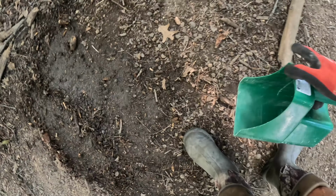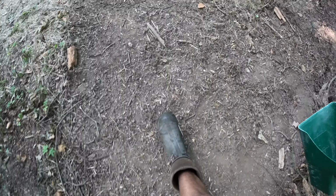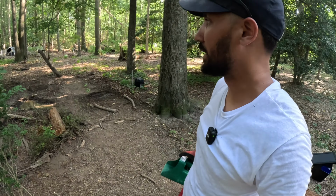As you can see, it's all here. They already kind of chewed up everything here, all on the ground. So it helps us with feeding them as well.